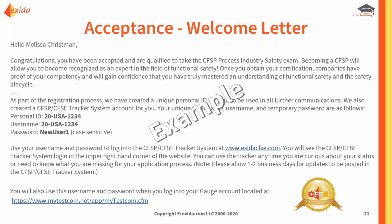Now, this welcome letter is going to have some great information in it. You're actually going to get two different emails. One's going to say, hey, congratulations, you're now qualified to take this exam. You will have a second email from us with your test information. Then you'll get another email that's going to talk to you about test.com, which was that Gauge platform. They'll give you a username and a password, so now you can log in and gain access to your exam, okay? You'll also get instructions on ProctorU, which will allow you then to sign up for your exam whenever you want to take it.